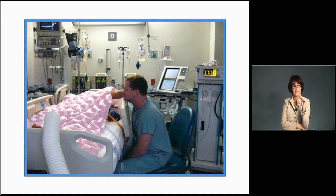For your body to make really good clotting factors and to clot bleeding, you have to be normothermic. You have to have a normal temperature. This man is cold, so we've got the warming blanket on him to warm his core temperature so he can make clot. Right? So when somebody is bleeding, after you do a lot of resuscitation, you're still going to think about what's the patient's temperature. Okay, so we're warming him up.